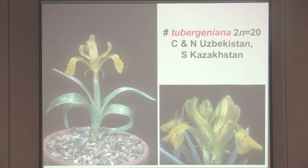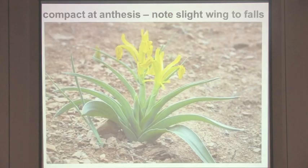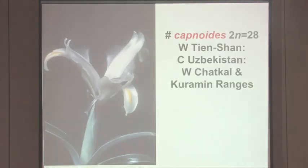And then true tubergoniana doesn't have a very wide wing to the falls, but has a nicely dissected crest, but never has internodes showing during flowering. Here's a picture of it in the wild. As you can see, there are no internodes showing. It's always this bright canary yellow, a lovely little species, tubergoniana.